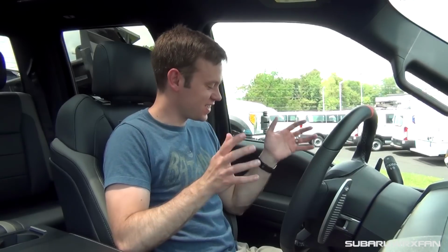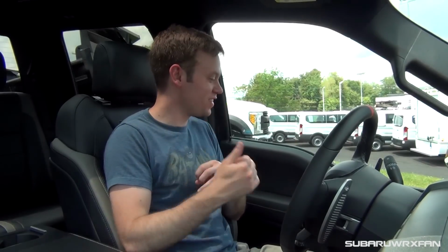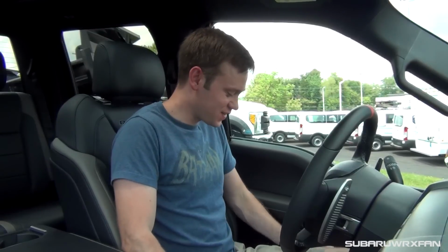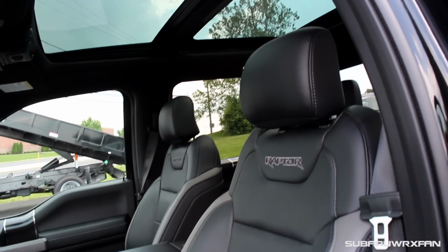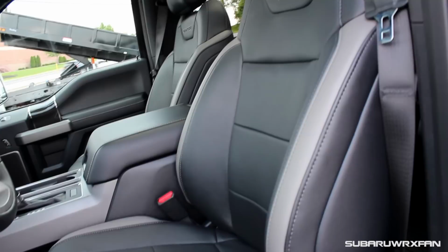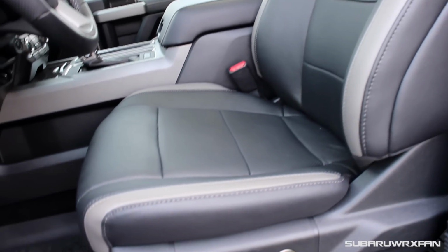Anyway, first things first, I appreciate me being only 5'9". I appreciate the running boards because it helps to get up into this thing because it is pretty high up here. Sitting down in these seats, really nice soft leather seats, have the nice Raptor embroidery here, and they feel a little bit more aggressive than your average F-150 seat.